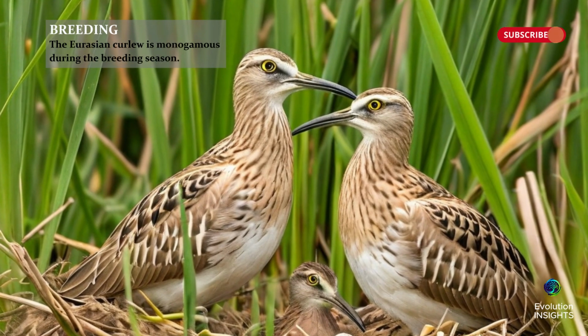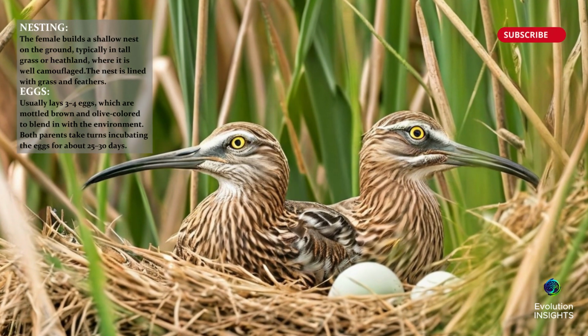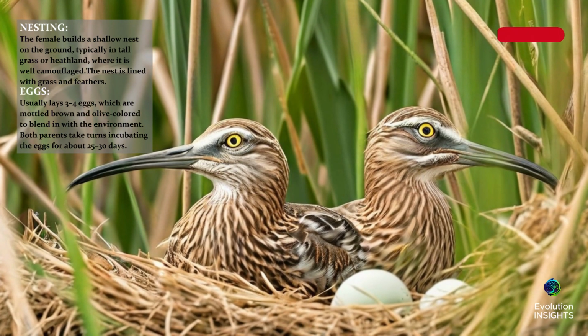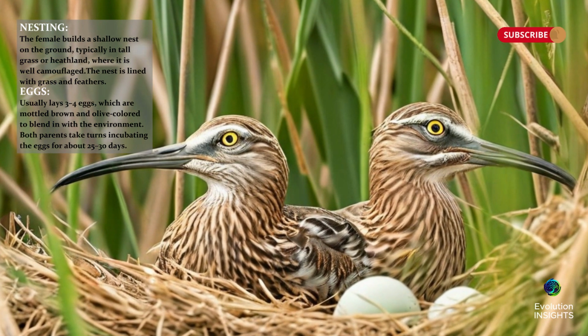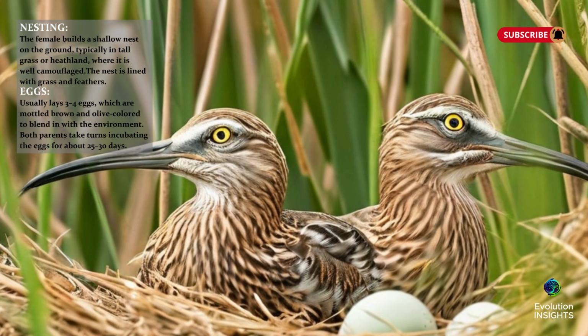Breeding. Mating system. The Eurasian Curlew is monogamous during the breeding season. Nesting. The female builds a shallow nest on the ground, typically in tall grass or heathland, where it is well camouflaged. The nest is lined with grass and feathers.